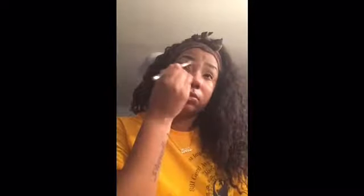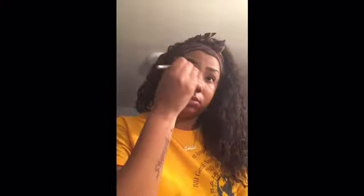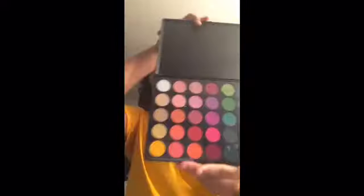So what I do to the left eye, I'm going to continuously do to the right eye. I'm going to try to make it as seamless as possible, so it can look like a look. I believe the shade that I used for my eye is, okay, unfortunately I don't know. But now I'm going to go into the colorful palette, which is the 35B palette.